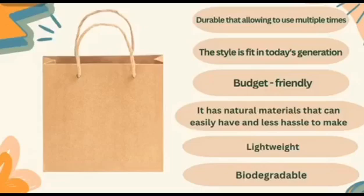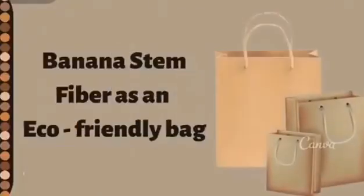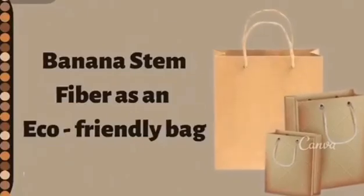Lightweight and biodegradable. So what are you waiting for? Come and try our eco-friendly bag now.